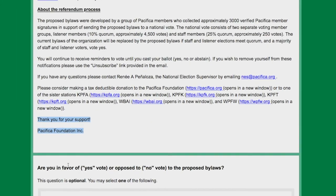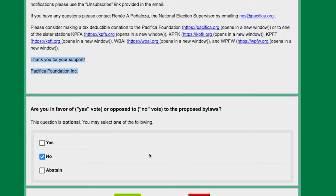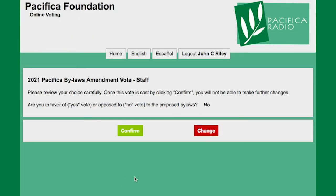If you just want to vote, you can just scroll to the bottom of the page past all the information, and there you will see the actual referendum vote, which is, are you in favor of or opposed to the proposed bylaws? I'm opposed to it, so I clicked no.